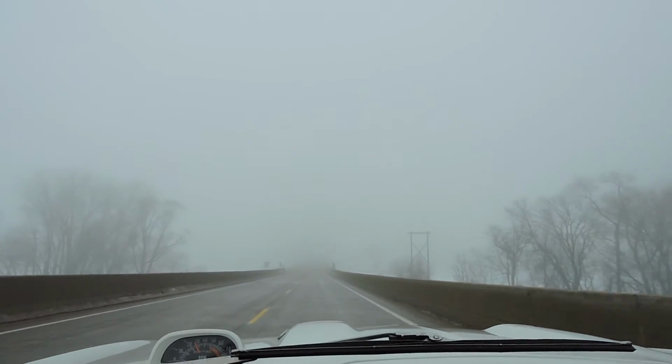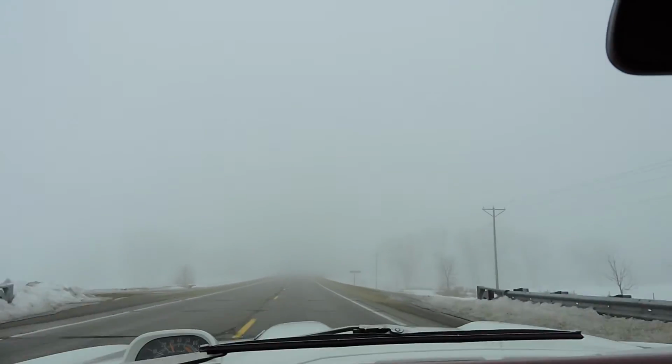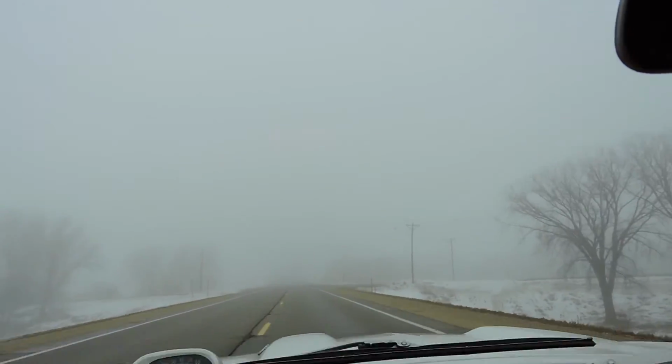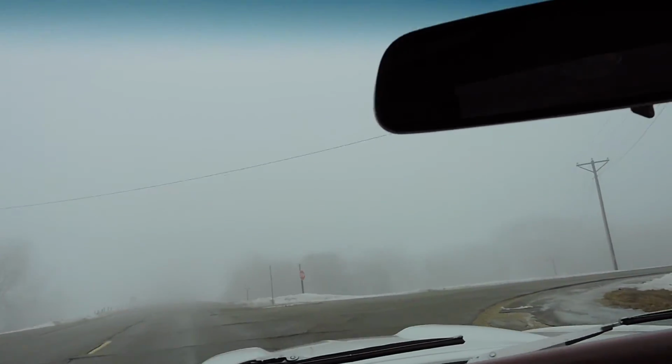This car is a blast to drive. Again, front end is absolutely perfect. You could not get this car to drive any better. That's what I love about a low mileage car, is just that they drive super nice.